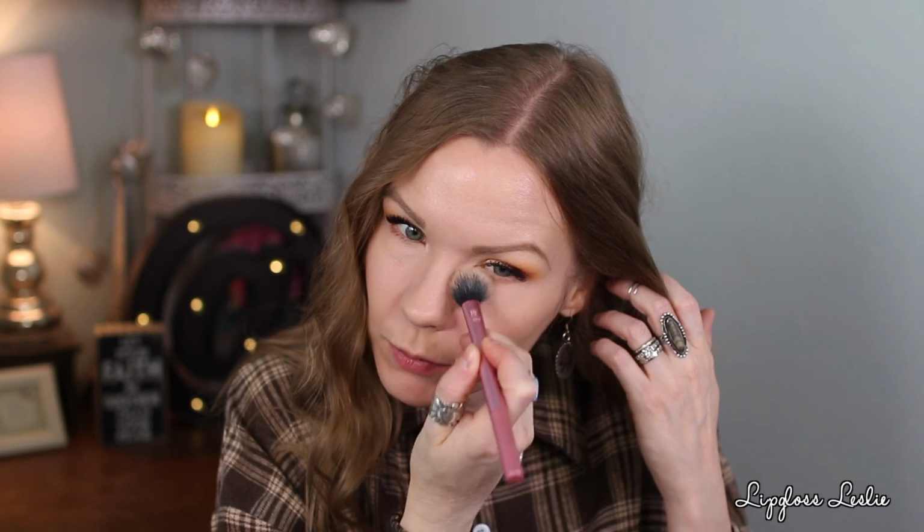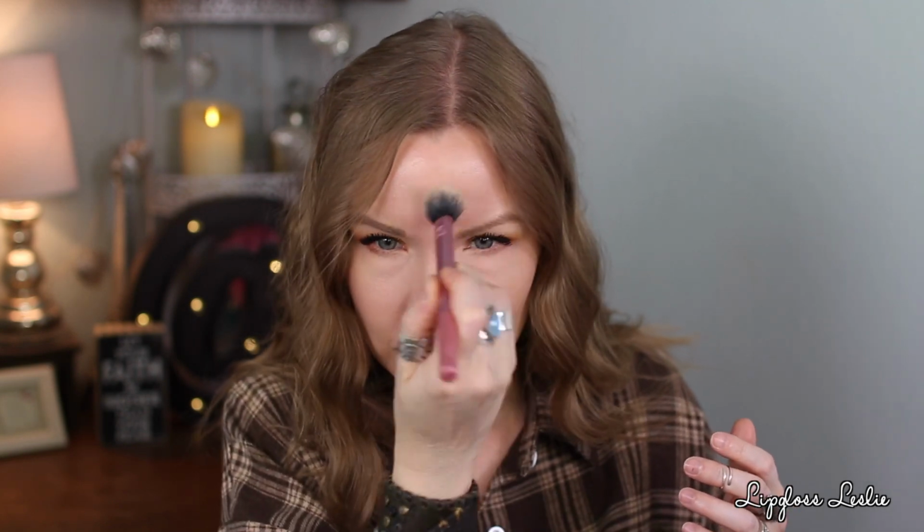It does have a scent to it, so just so you know, it is that strong, fragrant Coty powder scent. Definitely still has that, but it's a really good formula to it. I'm also setting my T-zone just for smoothing. I'm going to set the rest of my face with the L'Oreal True Match powder that I used earlier in N1 with just a fluffy brush.